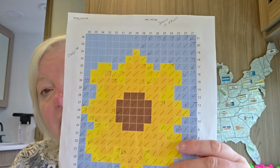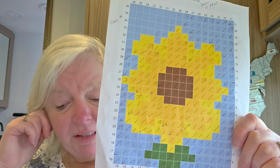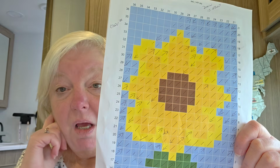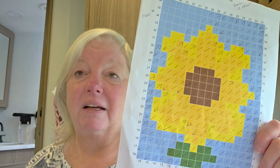I lost 3 of them. I can print them out again. I have them somewhere, but I now have 6 done. This is the 6th one. I changed the colors, but this is the graph that I started from. I did make a mistake here or there. It's not real noticeable, so I'm leaving it alone, because I didn't notice it until another row or 2 were in, and I thought that's all right.